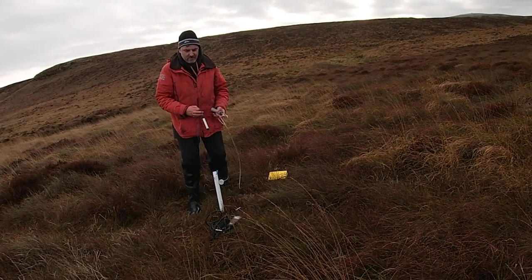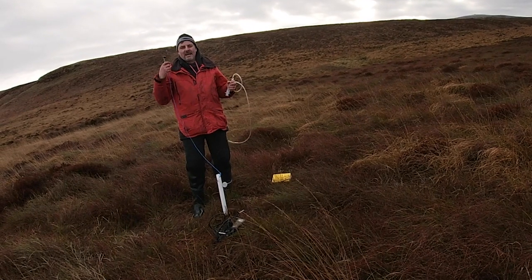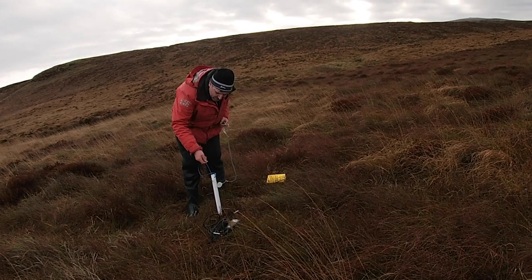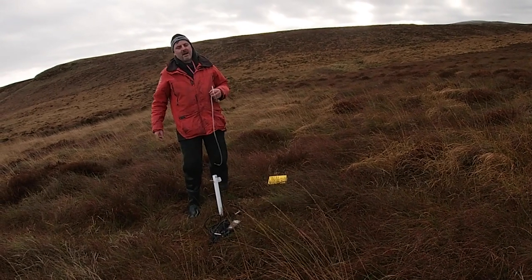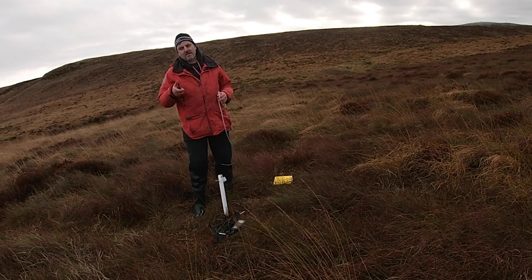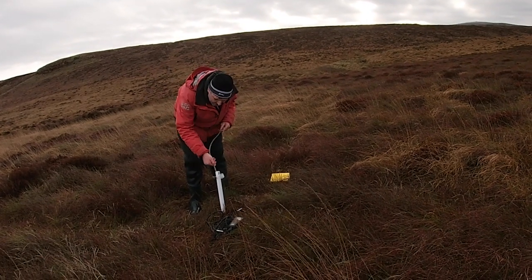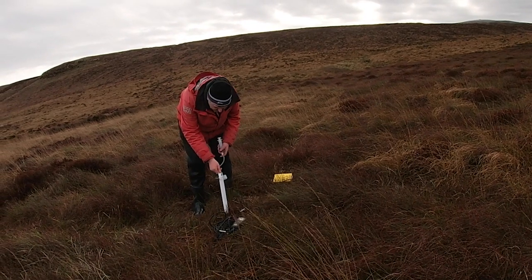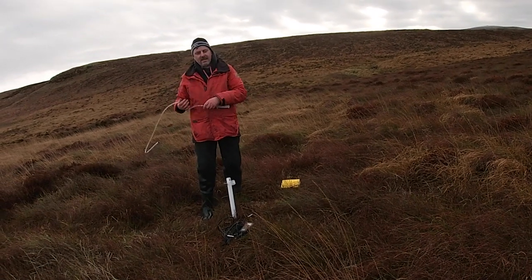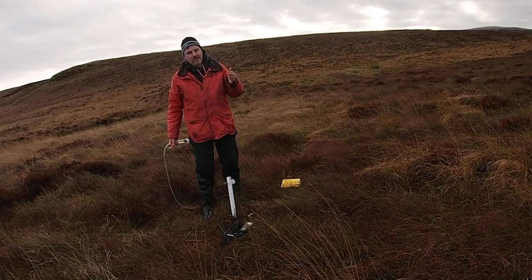What I've done in this case is I've taken the logger and programmed it to measure at 1 second intervals. So I've got really high resolution data. I'm going to firstly put that into the piezometer. I allow that to equilibrate with the water table. Once that's done, I'm going to put in my tube here and suck out some water. And once I've done that, I can then let the logger record how quickly the water level rises back up.